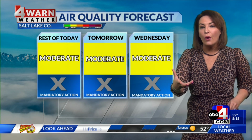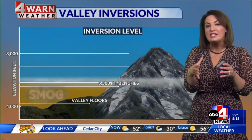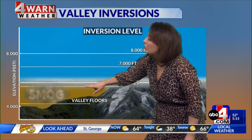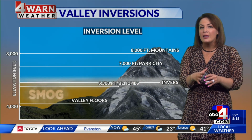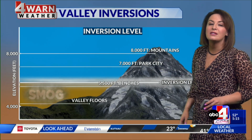We saw this building over the weekend as high pressure took control. It's a ridge throughout the western United States, but we see that moisture towards the Pacific Northwest coast, but quiet conditions and high pressure acts as a storm block. It's the reason we stay dry. The haze builds, but that inversion layer starts to get a bit diluted when it gets to about 5,500 feet. So around the benches, it's not as noticeable. And then the higher elevations can warm with no problem because they're not dealing with it.